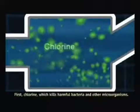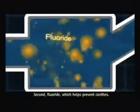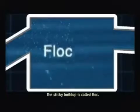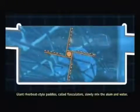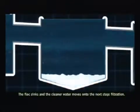First, chlorine, which kills harmful bacteria and other microorganisms. Second, fluoride, which helps prevent cavities. And finally, aluminum sulfate, or alum, that makes the surface of microscopic solids sticky. The sticky buildup is called floc. Giant riverboat-style paddles, called flocculators, slowly mix the alum and water. The floc sinks, and the cleaner water moves on to the next step, filtration.